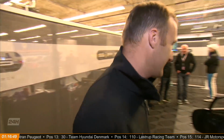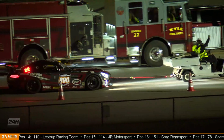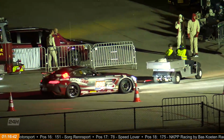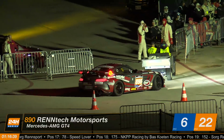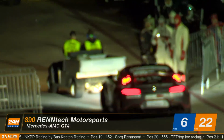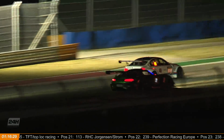Thank you. Joe Bradley down in the pit lane. The 890 Mercedes GT4 being towed back to its garage. It's the Rentec Motorsports car that was stuck leaving the pit lane, and what it looked like to me is the engine died as soon as he came off the pit lane limiter.